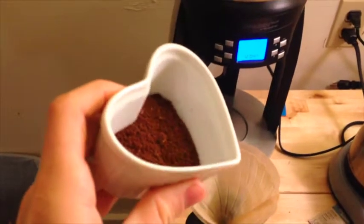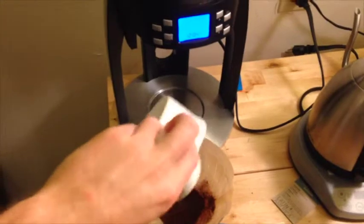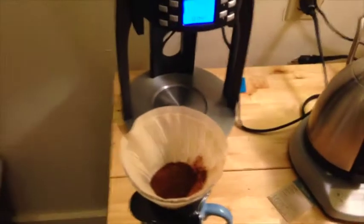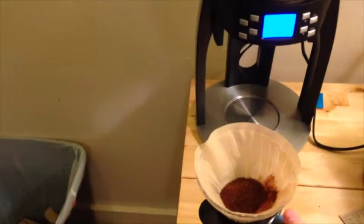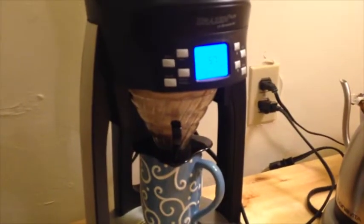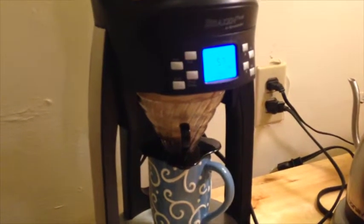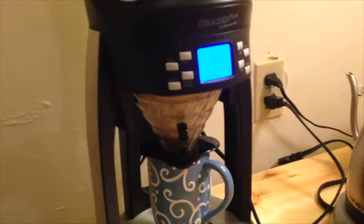So this is coffee that I ground about an hour ago. So I'm gonna brew it the same temperature, same grind, same amount of water, right under the Brazen Plus here. And let's just make sure. Okay, so yeah, I'm just gonna hit start, and I'm gonna compare this to a cup of freshly ground coffee. So we're comparing 1 hour grind versus freshly ground.